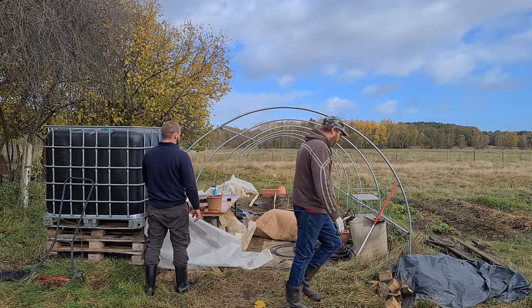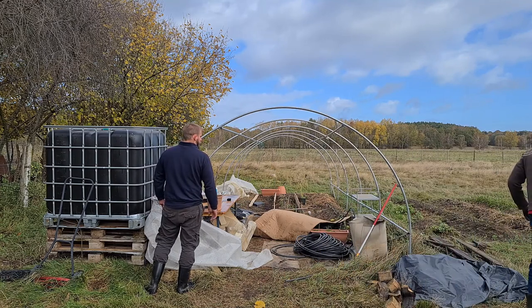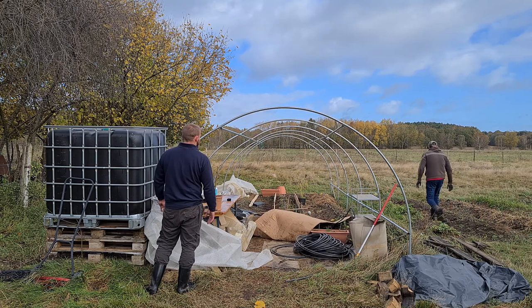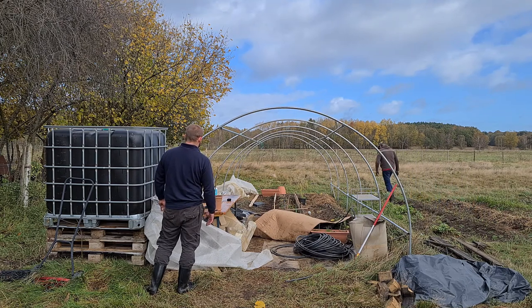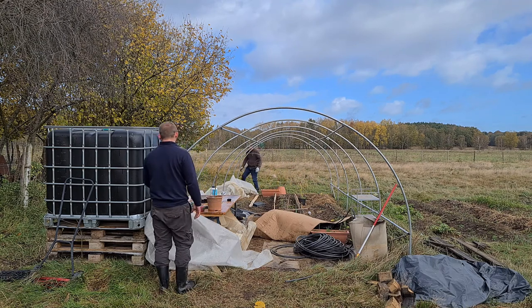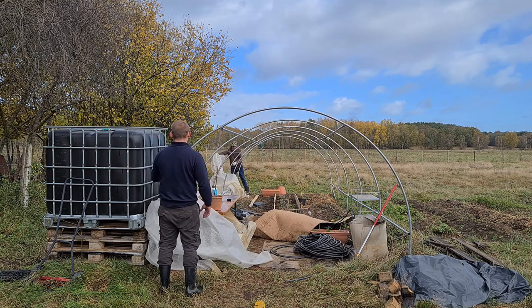Well, the first thing we needed to do was actually see if this cover was salvageable. So let's get the cover back on, we thought. And then we can see the state of it, see the rips and if it's actually going to be usable.